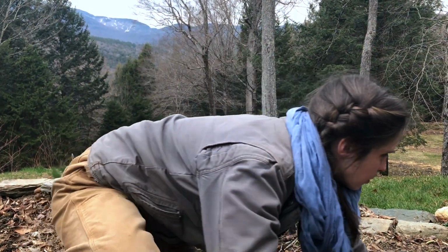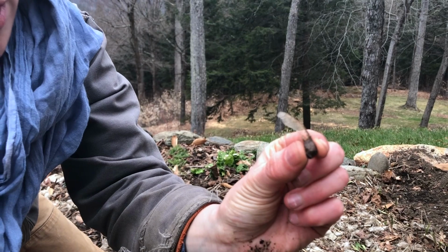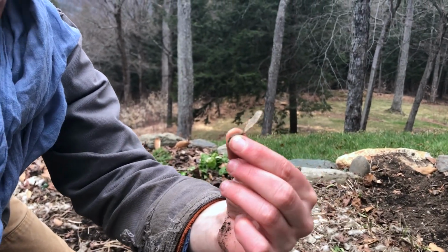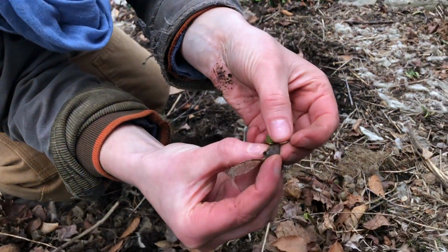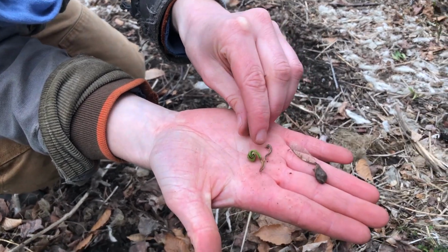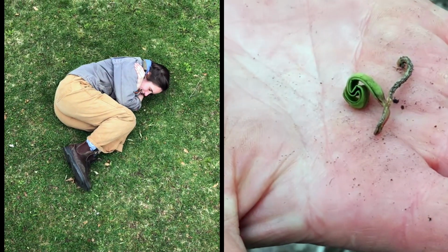Some people call them helicopters, and some people call them whirligigs. This is what they look like before they sprout and turn into a little tree seedling. And actually, there's something kind of magical that happens on the inside. Inside of this little seed right here, the leaves are all wrapped up in this little spiral. And I'm feeling so inspired by that shape. I kind of want to try to make it with my body and pretend to be a maple seed.